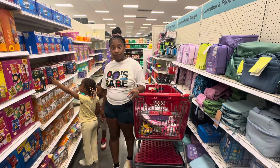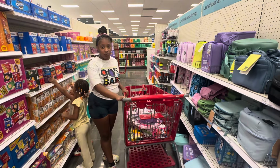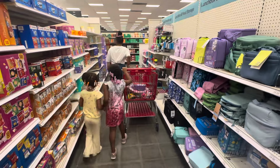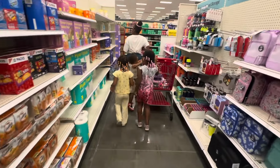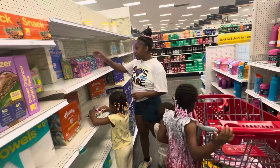Primary notebooks, drawing space on top. Oh, I think I seen that. Writing space on the bottom. Tissues, one box. Hand sanitizer, one container. We got tissues right here.